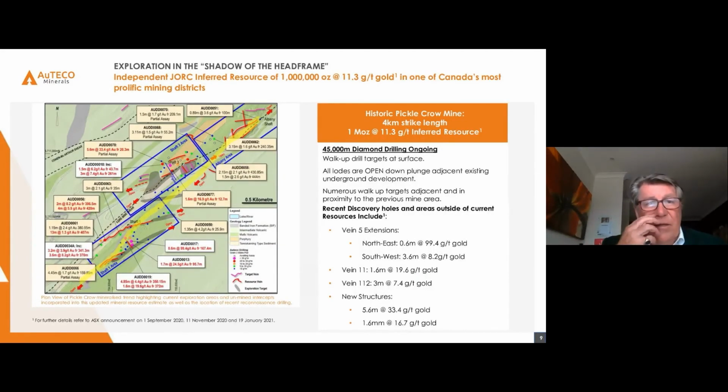Now, this is the focus. This is exploration in the shadow of that head frame that we keep talking about. And you can see here where we've now characterised, we've updated this for you to characterise those 3 areas in which we tend to focus. 1.5 million ounces at 16 grams per tonne of historical production came from this area. And with our 1 million ounce current inferred resource at 11 grams per tonne, we sit on this 3.8 kilometre strike, northeast trending. It's really, really good.